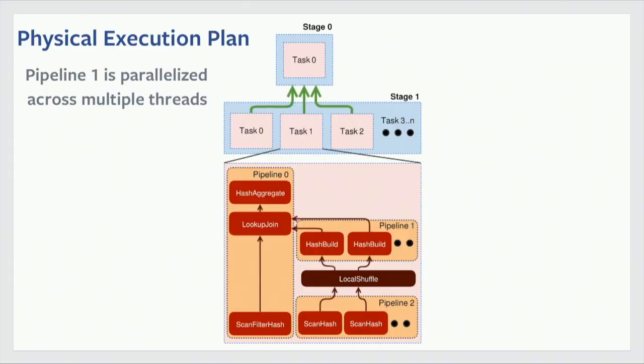Now, here's an example of an execution plan where we take advantage of multiple threads on a single machine. This is a stage for a join. We can see in pipeline 2, we have table scans that are scanning the data, and that's naturally parallel. You can run as many table scans as you want. You just add more splits to each machine. And then pipeline 1 is building the hash table, and we have to explicitly insert a shuffle between there so that we can break up the data into different parts and then build parts of the hash table in parallel, which then feeds into the join.